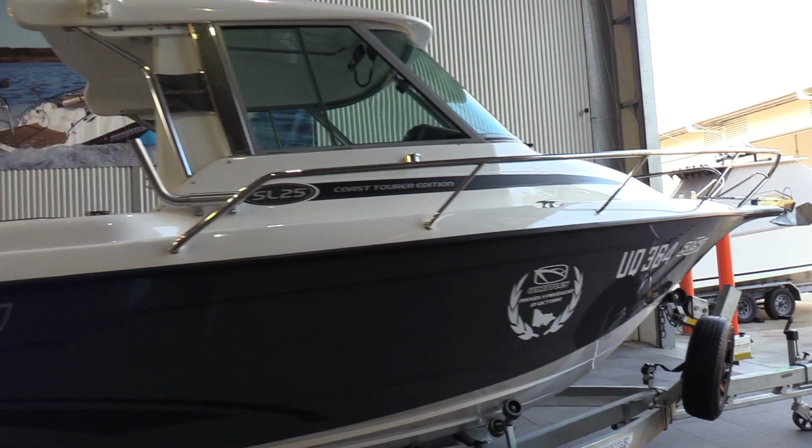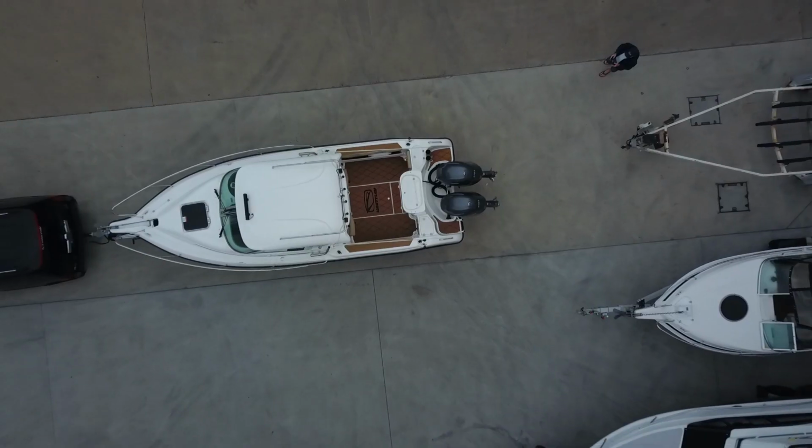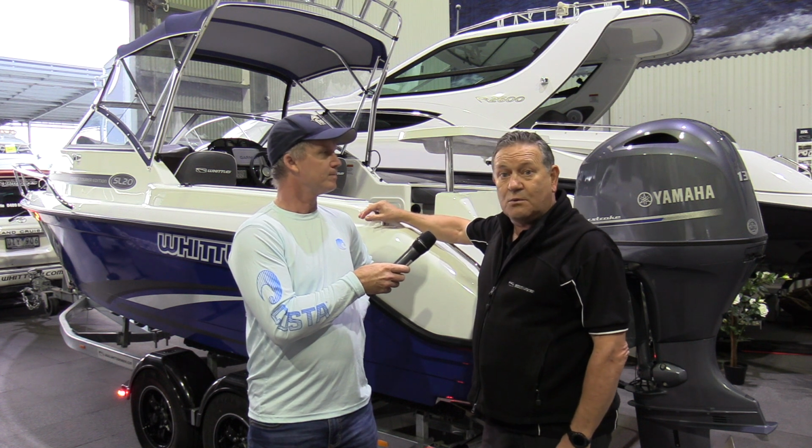Your yard here, it's only been newly set up, but you've got basically every Whittley in the range sitting here. So if you're shopping for Whittleys, you can really see the difference between the different models, can't you? Yeah, we've actually got one for everybody here. We've got small cruisers, larger cruisers, a smaller Sea Legend and a bigger Sea Legend that we'll be testing as well today.